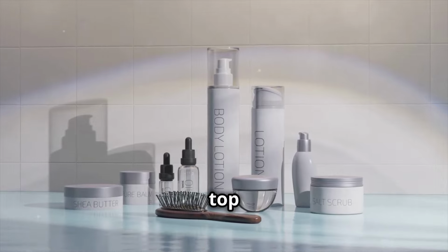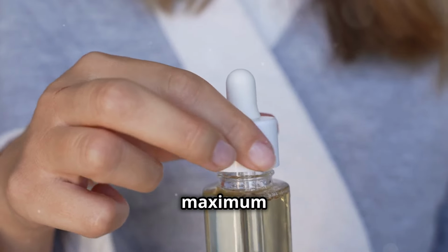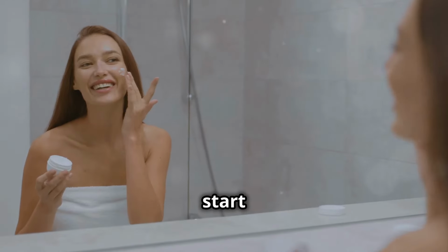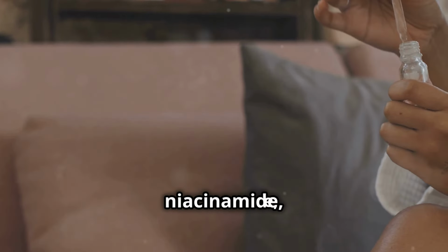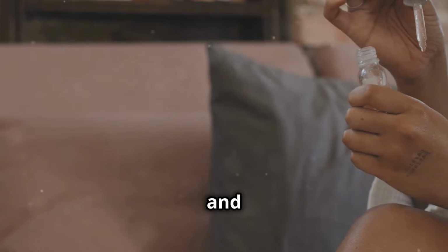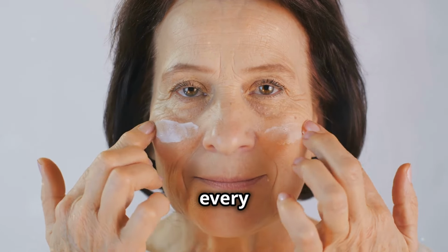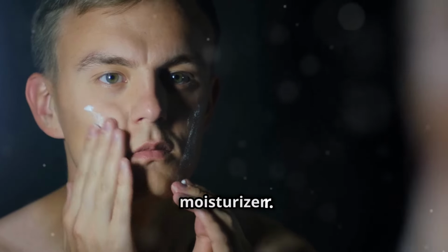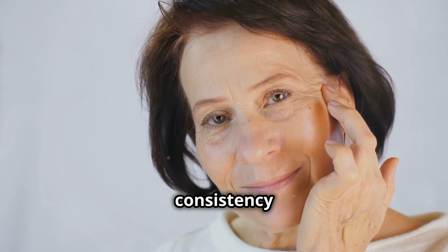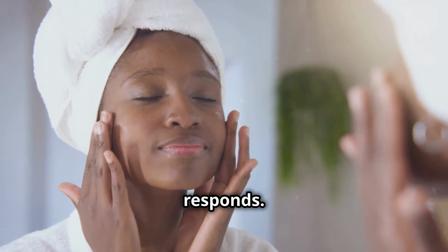Now that we've covered the top 5 anti-aging ingredients, let's talk about how to combine them for maximum benefits. In the morning, start with a cleanser, followed by a vitamin C serum, hyaluronic acid, niacinamide, moisturizer, and sunscreen. In the evening, cleanse again. Apply retinol every other night if you're new to it, peptide serum, niacinamide, and finish with a moisturizer. Remember, consistency is key. Give your skin time to adjust and always listen to how it responds.